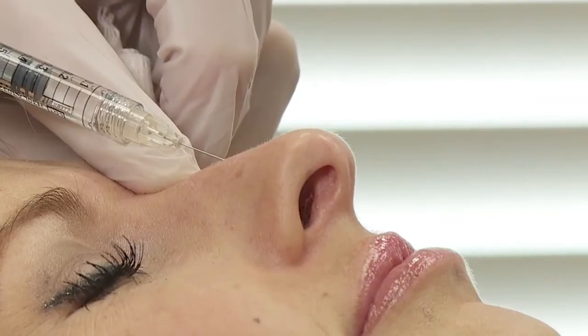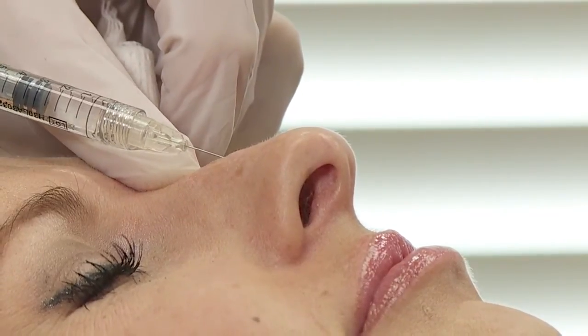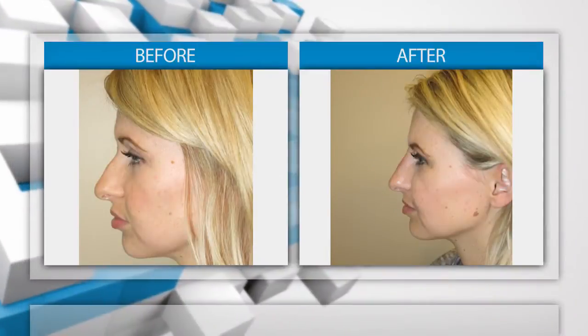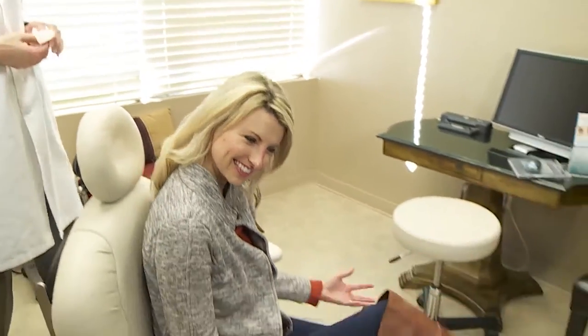I like that I've done this procedure, and I will continue to do it for as long as I'm able to, because I'm really happy with the results. My profile now looks like the front of my face. It looks like what I have always wanted it to look like, instead of just seeing something that I wasn't really happy with. So it's given me a lot of confidence, and it's made me really happy.